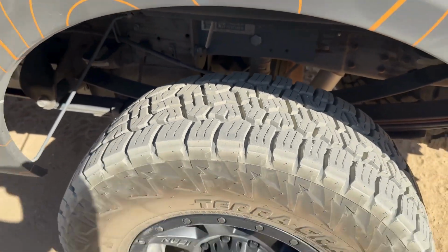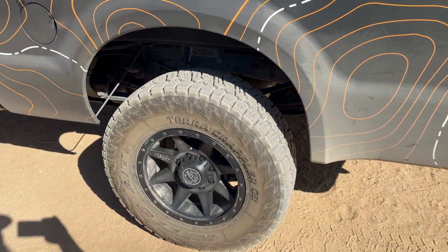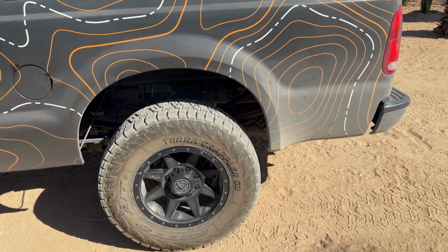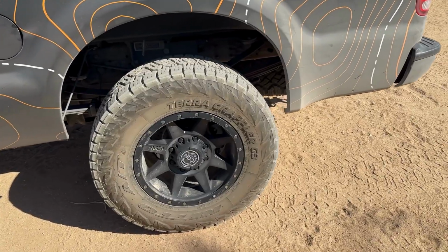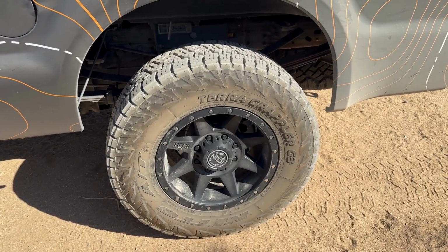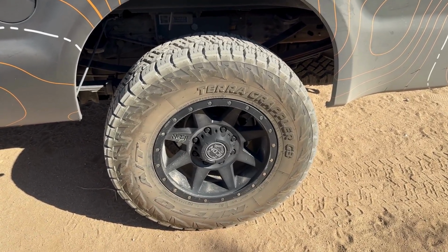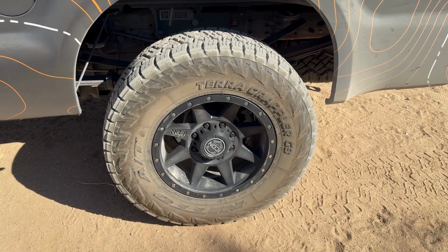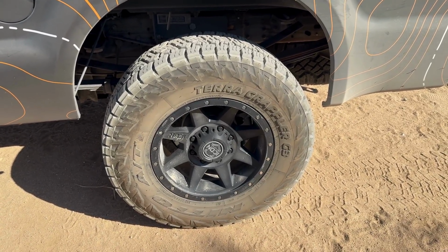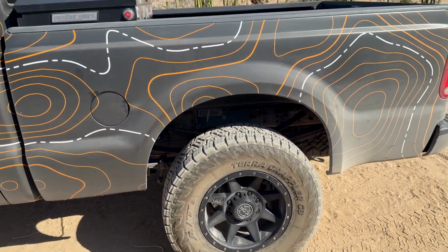Tread, everything's looking good. Got a few thousand miles on them now. Done some towing with them. They've just been working great, pretty quiet. They handle good on the road. Yeah, I'm digging them so far. They're the Nitto Terra Grappler G3s. I've used them in sand, some rocks, some soft, loose trails. They make good traction. They've been doing what they're supposed to be doing, and they ride good and quiet.